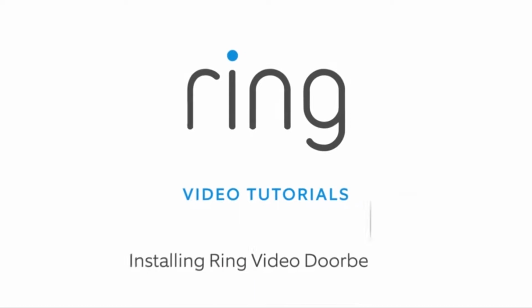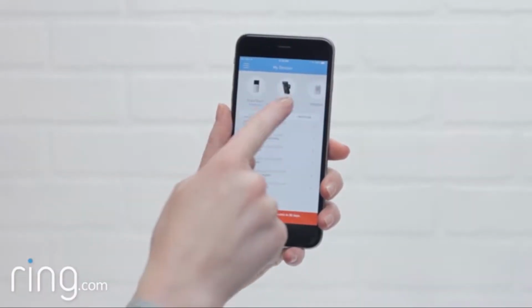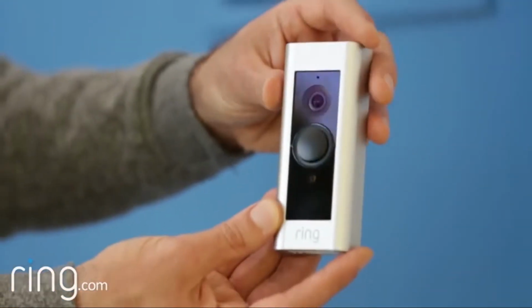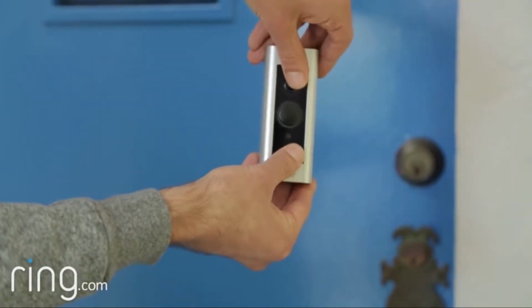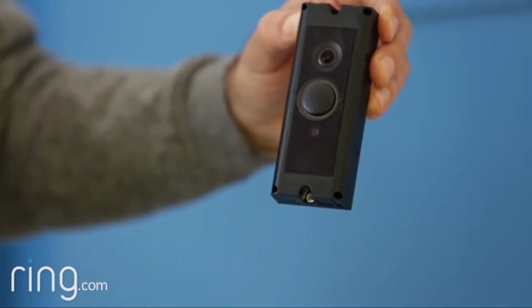This video will show you how to install Ring Video Doorbell Pro. Complete the installation before going through the in-app setup process. The first thing you need to do is take off the removable faceplate. If it doesn't come off easily, hold the device on either end and push through the middle to remove the faceplate.